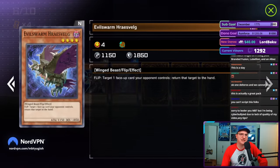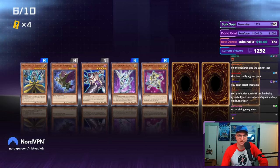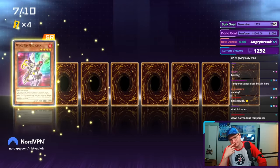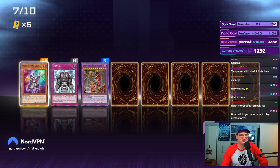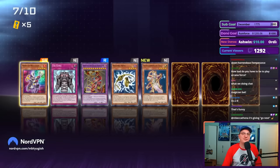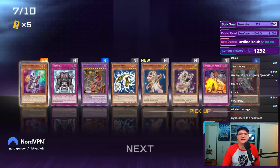Varsleg is not terrible. It's got a really big butt on it, and it does bounce cards. We might even play Temperance if we're down extremely bad. This is all fine. Someone's been watching my videos. Oh, Tiki Curse. Tiki Curse is actually a card. I will play Tiki Curse. Holding Arms is not. We need some Vegas. We only have the one Vega so far. We need two more of that. There he is, baby. Yep, that's the end of the game.